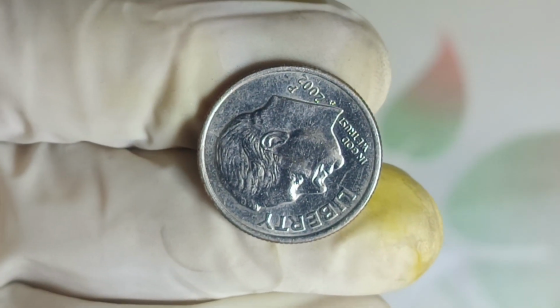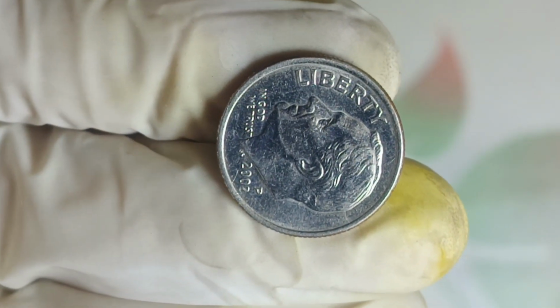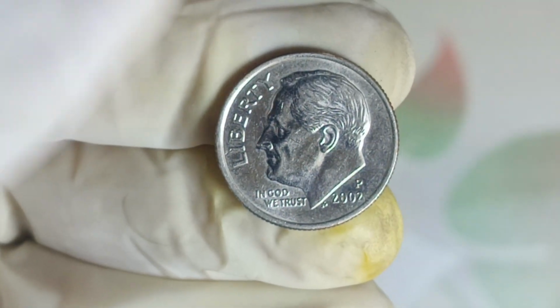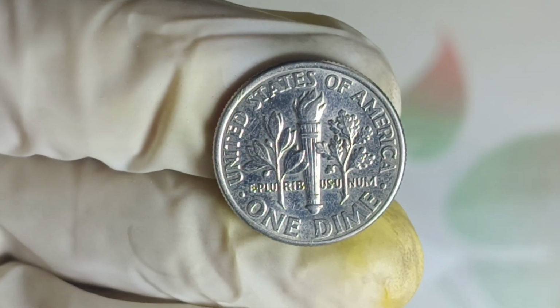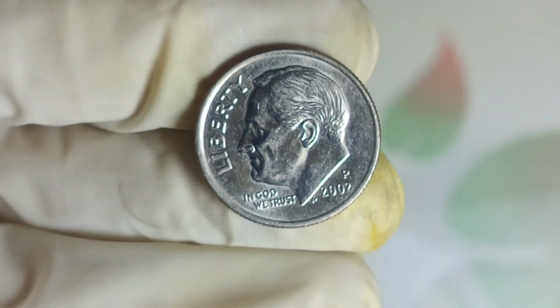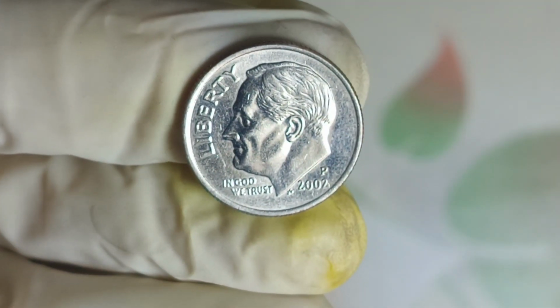An off-center strike could also include the dramatic misalignment of essential design elements such as the date or mint mark, which significantly adds to the coin's overall intrigue. The 2002 P dime is not the only coin to display such potential, but the rarity of these occurrences transforms the dime into a potential treasure for any collector lucky enough to possess one.